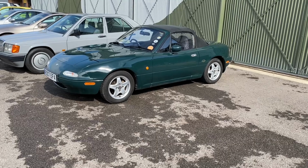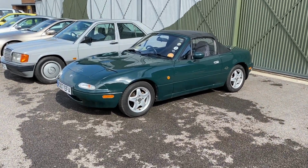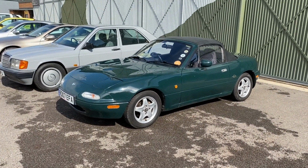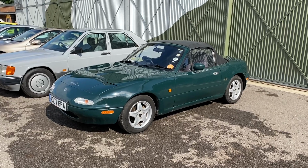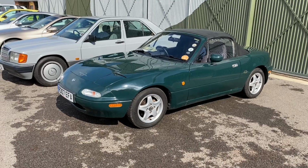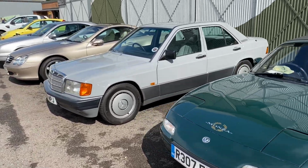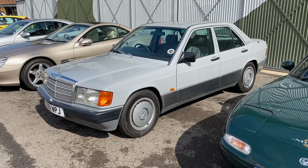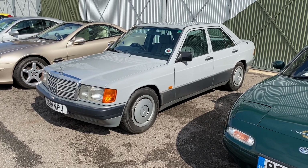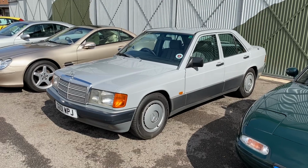So launched I think in '89 was the Mazda MX-5. This is the NA version, the original version, albeit it's a later one, I guess on the cusp of the change to the follow-up car, and it's one of the special edition Monza cars. Next to it we've got a vehicle that's celebrating its 40th birthday, well actually 40 years since its UK launch in October, and that's the Mercedes 190e. And that particular one's from 1990 in Ascot Grey. I know that because it's mine.